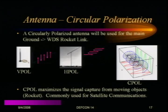This is what it looks like. If you want to know the difference, it's pretty simple. Vertically polarized is what you have on most of your access points at the house. It's just, hey, I'm vertical here, look at me. And all the people you're talking to generally have the same antenna, which is this little antenna sticking up at the back of my computer.